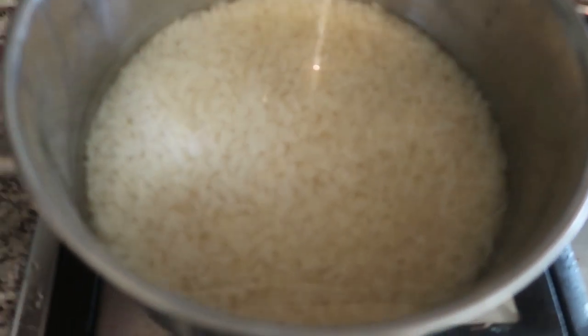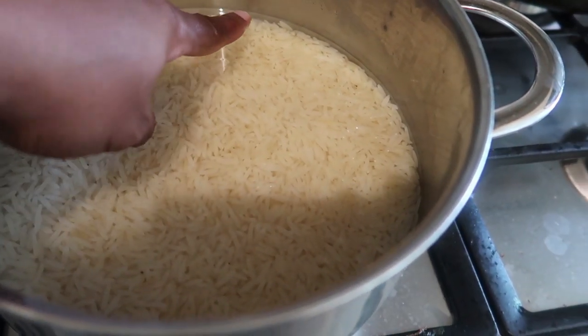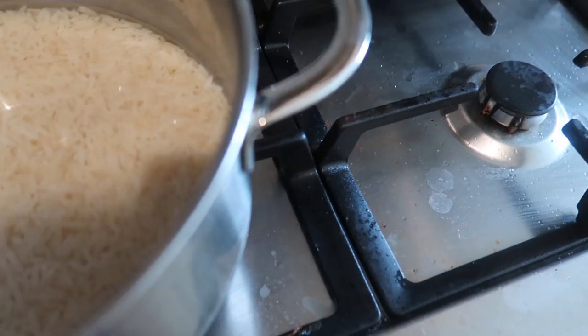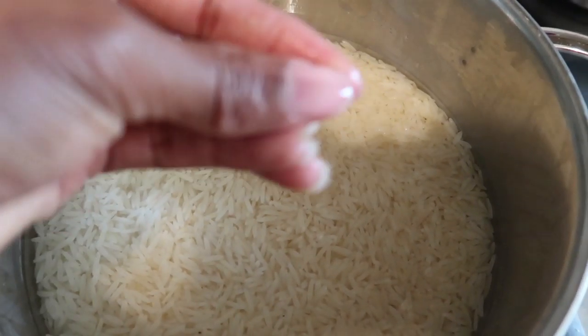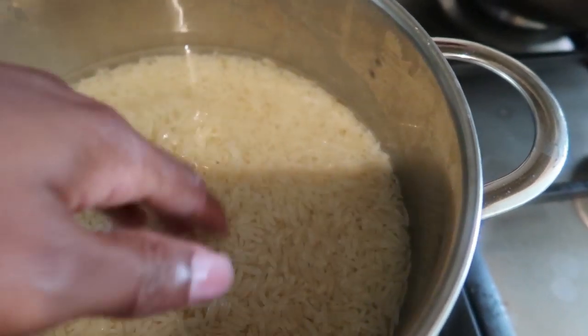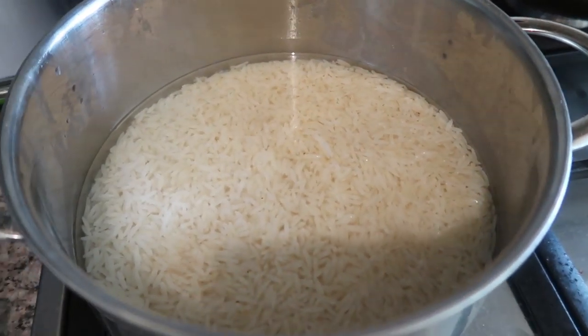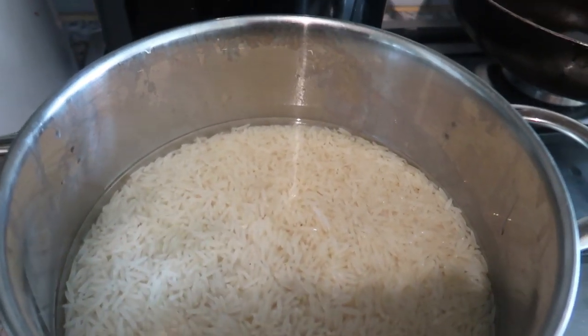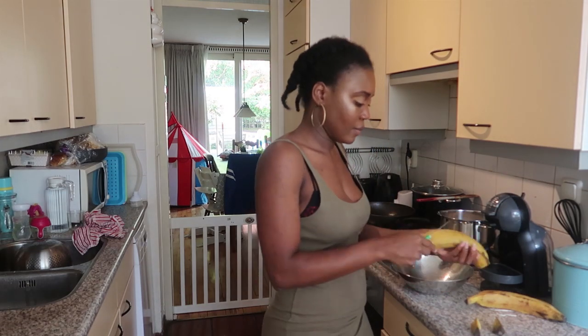So guys, this is what you should have. I already washed it and I added the salt, and the water you can see is right above the rice because the rice is pretty hard still. So you see that when I press it, it's still really hard. So you need it to be soft. But yeah, so right now we're gonna leave this to cook until the water is evaporated. Okay guys, so the rice is cooking. I'm going to start peeling my plantain.